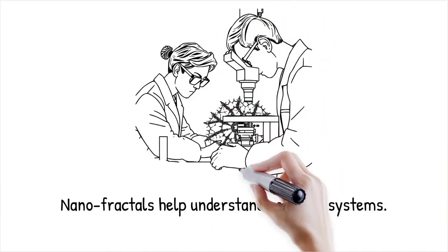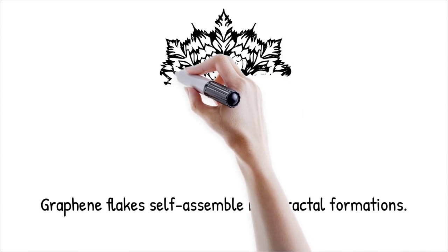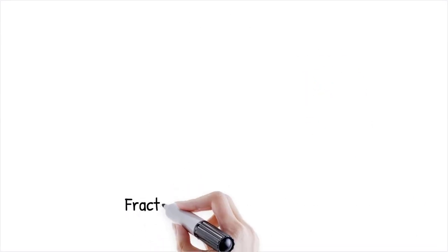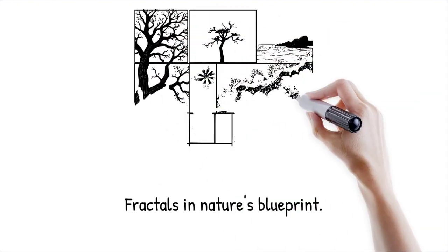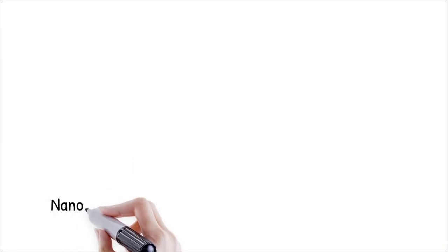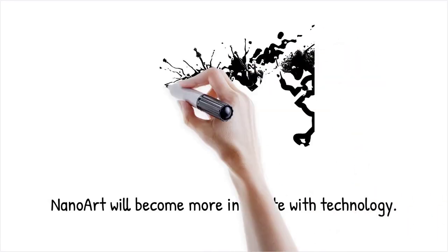For example, nanostructured graphene flakes often self-assemble into fractal-like formations, resembling snowflakes or river networks. This is like seeing the same pattern in a tree's branches, a coastline, and a microscopic crystal, all following nature's blueprint. As imaging technologies evolve, nanoart will become even more intricate, revealing previously unseen details of nanostructures.